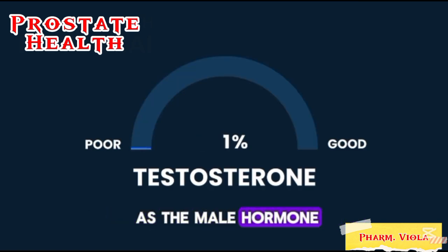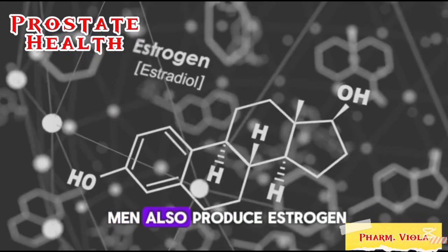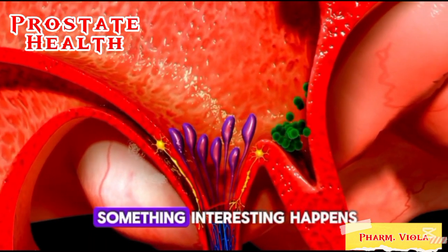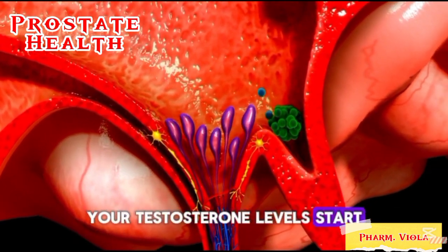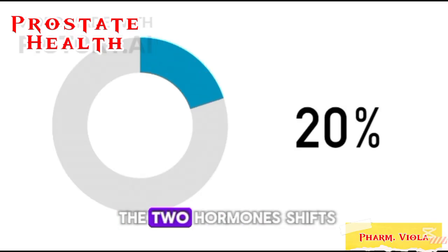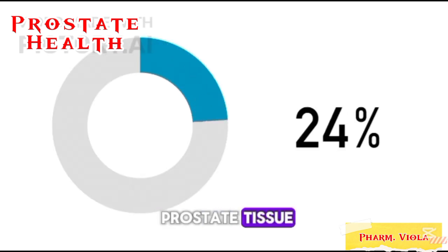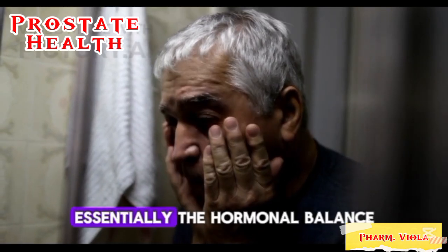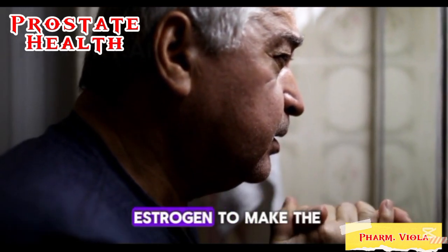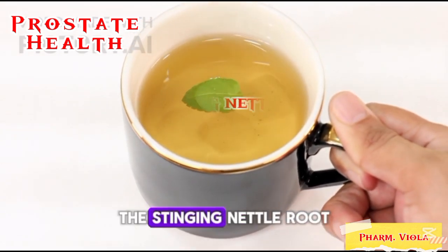Testosterone is often seen as the male hormone, while estrogen is thought of as the female hormone. But the reality is, men also produce estrogen, just in much smaller amounts. As you age, however, something interesting happens. Your testosterone levels start to decline. But your body doesn't stop making estrogen, so the ratio between the two hormones shifts. This means more estrogen starts accumulating in your prostate tissue, which fuels further enlargement. Essentially, the hormonal balance that kept your prostate in check during your younger years gets thrown off, allowing estrogen to make the problem worse. This is where the herbal remedy comes in, the stinging nettle root.